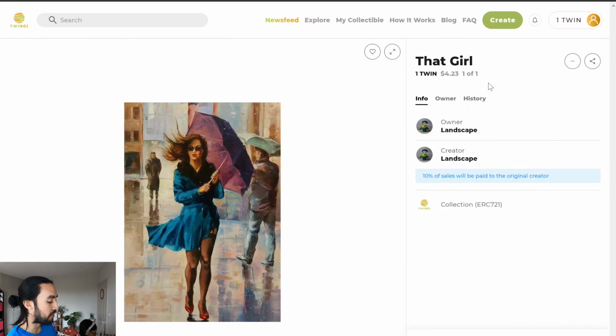Alrighty folks, so I've opened up the that girl NFT. It's gonna cost 1 twin, which is 4.23 US cents. It's 1 of 1, there's some info there. The owner is Landscape, the creator is Landscape, and it says here, folks, just take note, I really like this little bit here, 10% of sales will be paid to the original creator, so that's pretty cool. So we're gonna have a go at buying that right now.